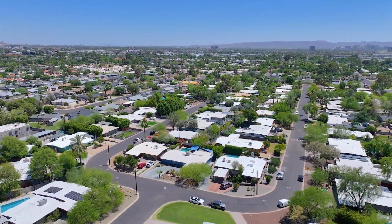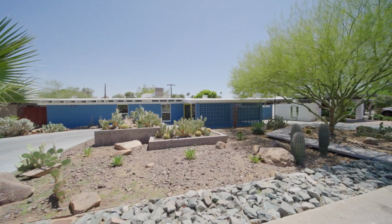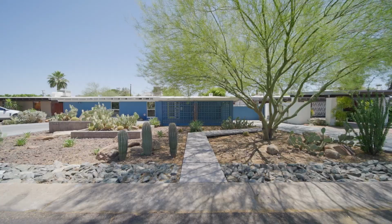Built in the golden era of mid-century design, this Haver home features his signature low-pitched rooflines, clerestory windows, and an open floor plan that made desert living feel effortless and cool, literally.